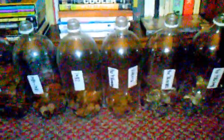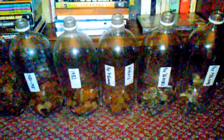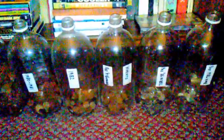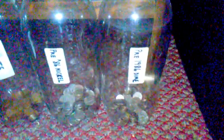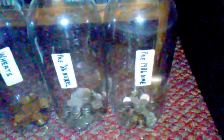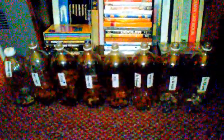And I want to make it very clear that I'm saving all of these mainly for collectability. I was born in 1985, so I figure that collecting pennies and coins in general. It actually segues into the last two bottles here, which are pre 1986 nickels and pre 1986 dimes. I save nickels and dimes that are 1985 and older, just because 85 was the year I was born. And the logic there is that by the time I'm, say, 75, those coins should be much rarer than they are now, probably comparable to the rarity of wheat pennies right now.